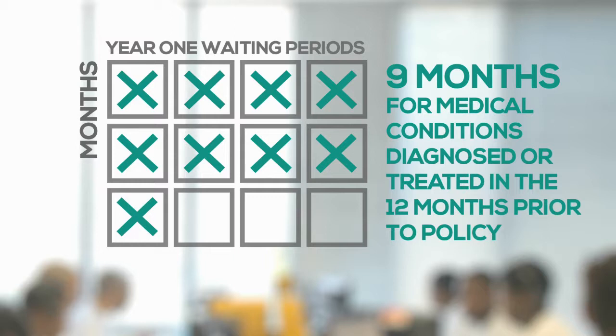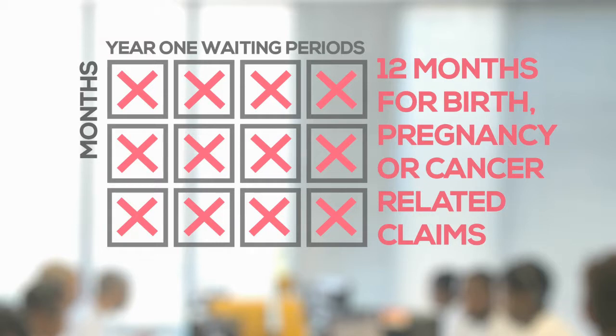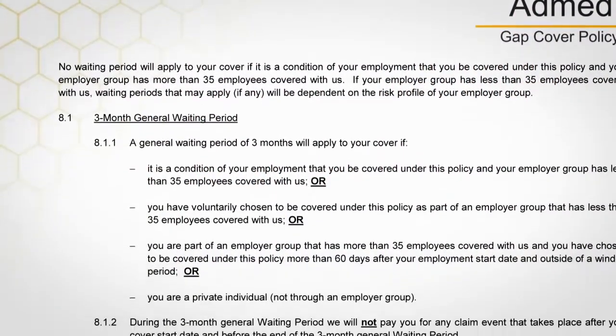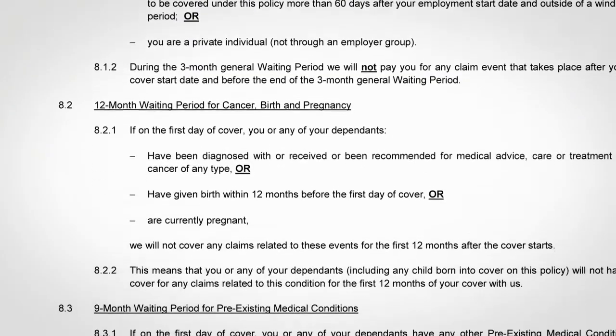A 9-month waiting period for any pre-existing medical condition which you may have been diagnosed with or treated for in the 12 months prior to the inception of your Admed policy. And a 12-month waiting period for any pre-existing birth, pregnancy or cancer-related conditions which you may have been diagnosed with or treated for in the 12 months before your cover with us began. Please study your policy document and certificate of cover to see how these waiting periods apply to you.